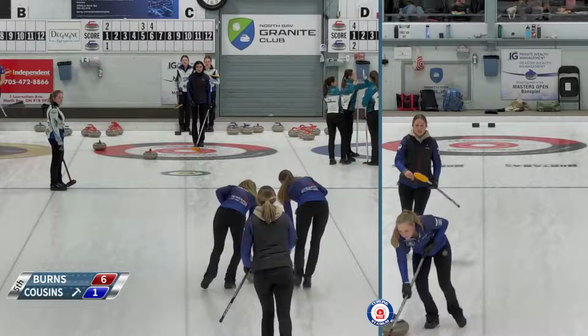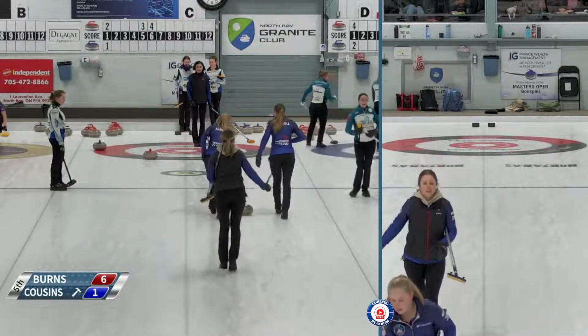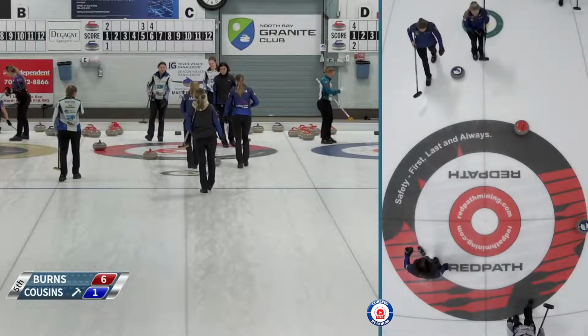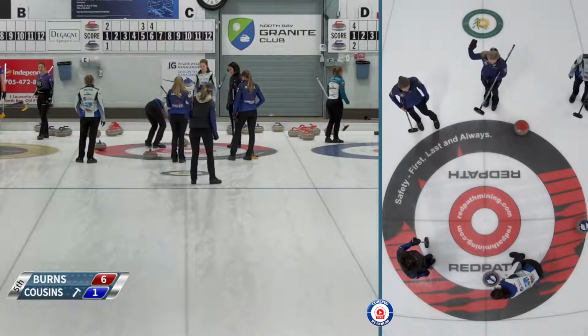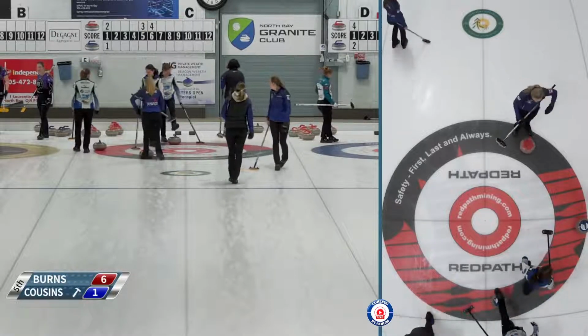Brusher's just cleaning it early. They have backed away now as it crosses the hog line. This is going to be a little strong. The question now, will it stop in time? It's in the back 8, into the back 12, and it does stop. Full back 12.